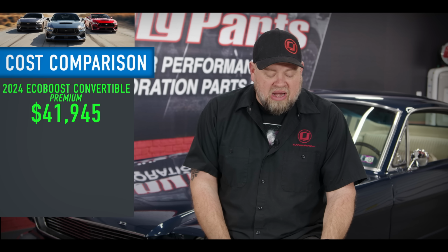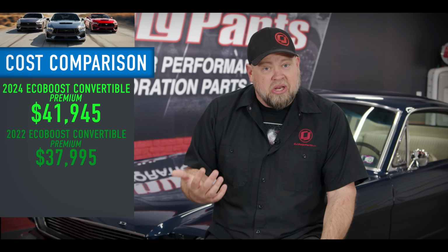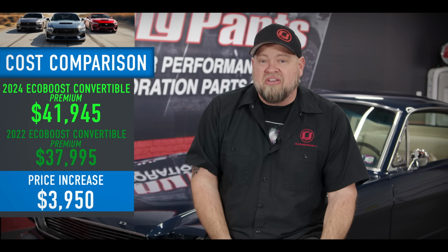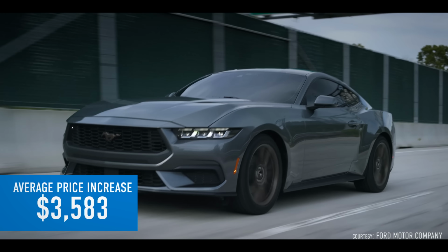If you like convertibles, well, you're looking at $41,945 for an EcoBoost Premium convertible, as it's only available in a Premium. And that basically was $37,995 in 2022, as there were no 2023s. So you're looking at $3,950 more. So if you cover the EcoBoost as a whole, an average of $3,500 roughly over what they cost last year.